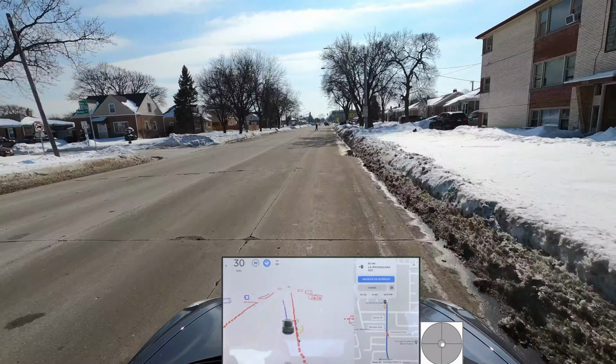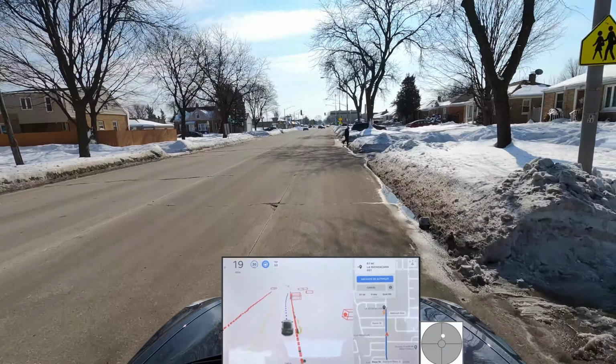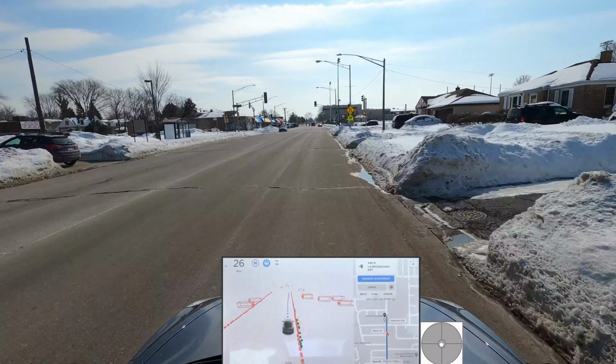Oh, there's a pedestrian. Oh, wow. Not sure why it swerved there. I'm gonna report it. I didn't get a chance to disengage there. I should have disengaged, but I'm just gonna report it, so at least the information goes to Tesla.